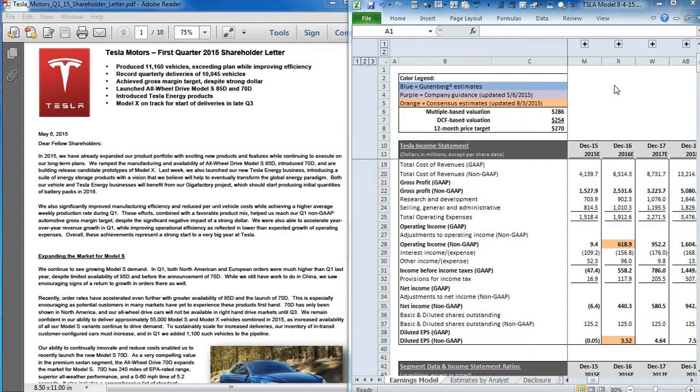Tesla is set to report results on Wednesday. To prepare for the release, we've updated our earnings model to be calibrated in line with consensus estimates among analysts.